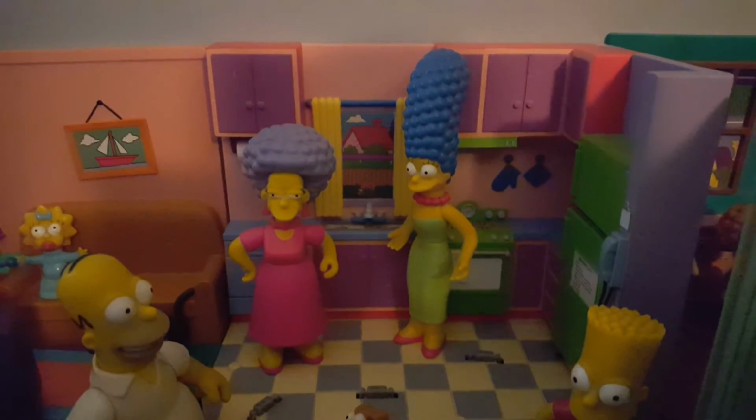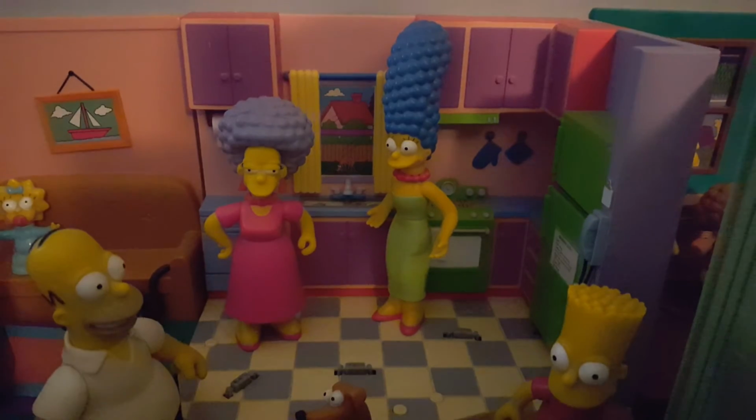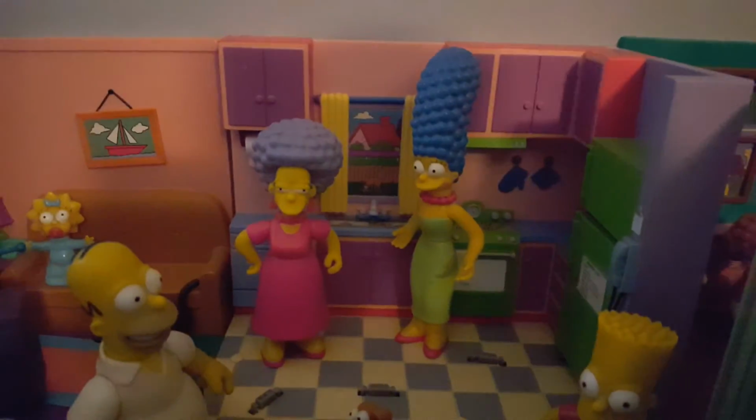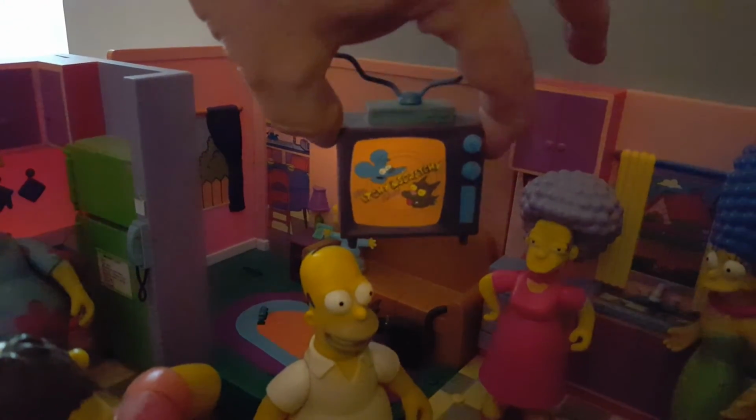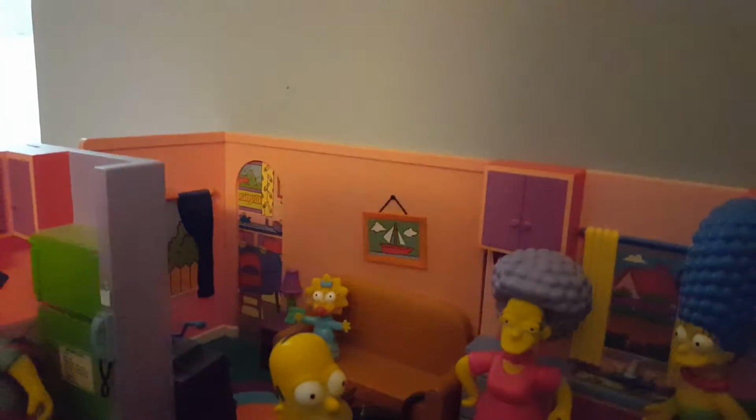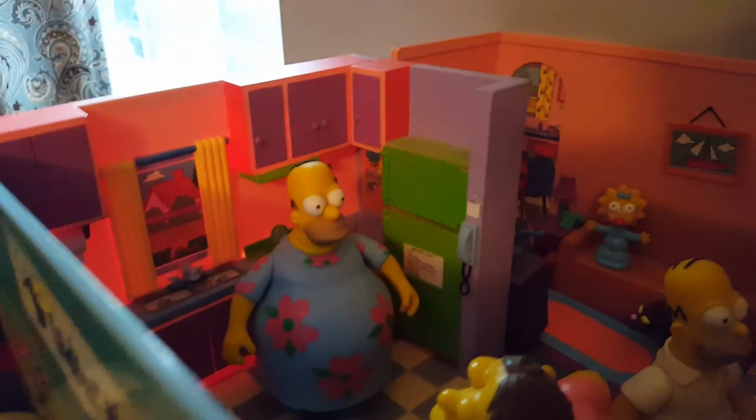Okay, and then down here we have the actual Simpson home, or at least part of it. So we have the kitchen with Marge, and I think we said the one with Selma, so this would be Patty. And there's Maggie on the couch. And the living room, you got the TV. I want to show you guys the TV with Itchy and Scratchy on it. Which those were characters you could buy. I didn't buy those. There's so many. I didn't buy all of them.